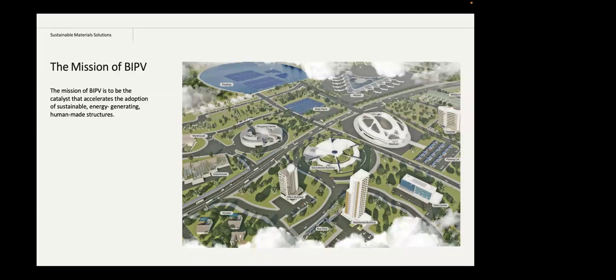So, one of the things that we realized very early on in our research and development is the fact that it doesn't matter what the nature of the building is. It's one very simple rule, and that is that every surface that is touched by the sun should and could generate electricity. That is the mission of BIPV, is to be the catalyst that accelerates the adoption of sustainable energy generating structures. So whether it is a stadium or a high-rise condo or an apartment building or a data center, it doesn't matter. Any surface that's touched by the sun should generate electricity, period.